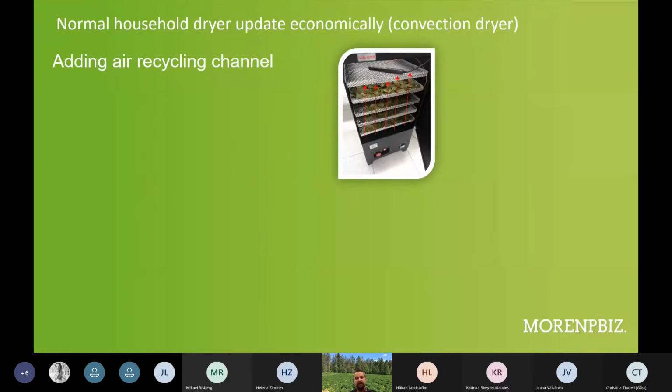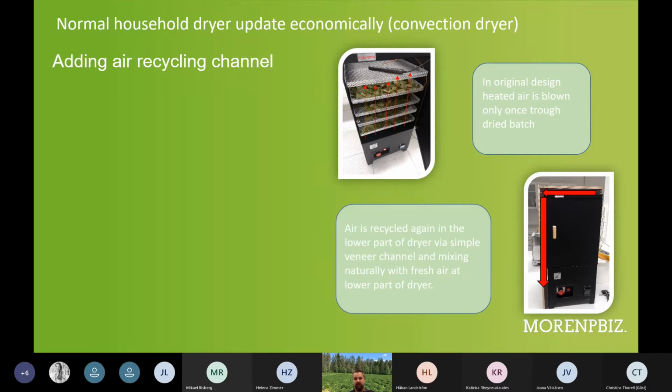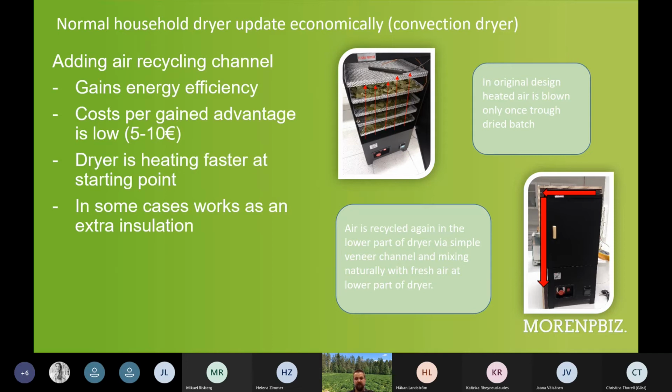Then we also made some enhancements to the energy consumption by adding an air recycling channel, which is rather simple. First of all, in the original state, the dryer will only blow the air once through the batch. In our ideal case, it would do it a bit more, and we recycled the heated air just with the veneer box on top of the dryer, and we gained approximately a 40% reduction in energy consumption.